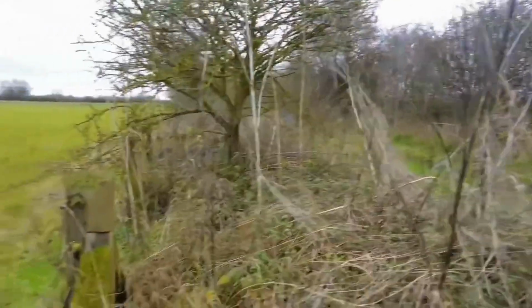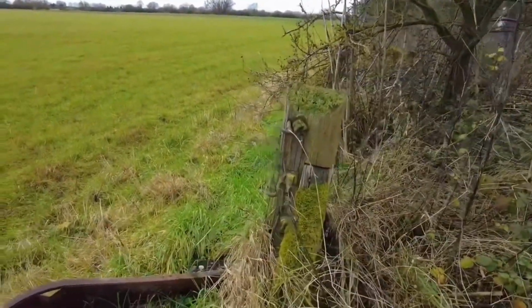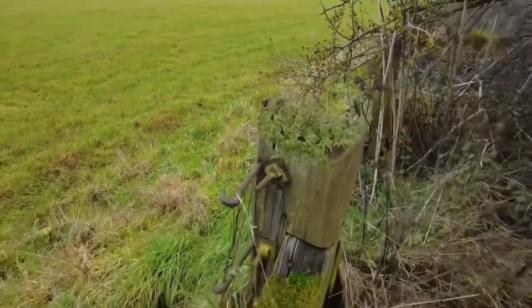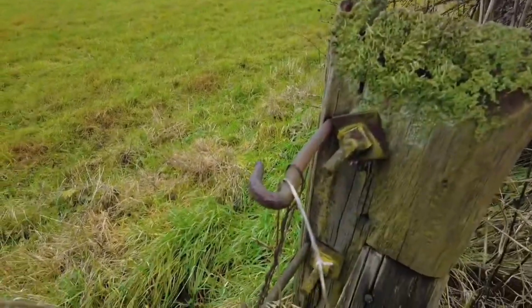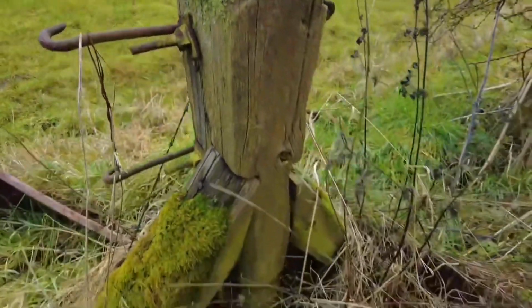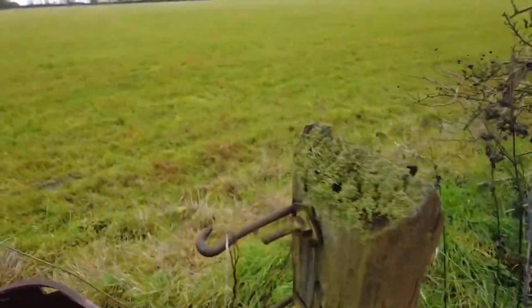Since we've left the A163 we haven't seen a great deal, but what I have seen is a very unusual fence post, which is here, this wooden one. I suspect it's railway. It certainly looks the sort of age, with the pitting on the ironwork, and it looks like a tensioning support post again, but made out of wood.